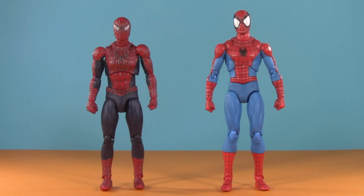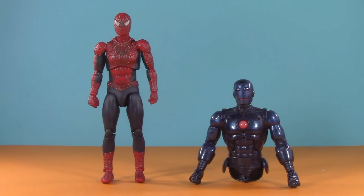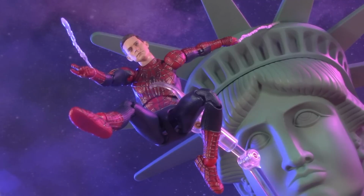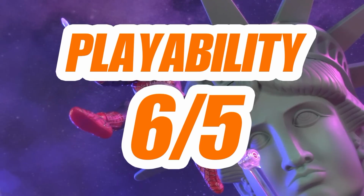For a MAFEX Spider-Man comparison, here's the classic comic book version, but for a relative scale comparison, here's Pizza Spidey and the Spectacular Spider-Man, and as always, here he is with Stealth Iron Man. Your shoulders are weird, I hunch. For playability, a superior figure like this deserves a superior 6 points.